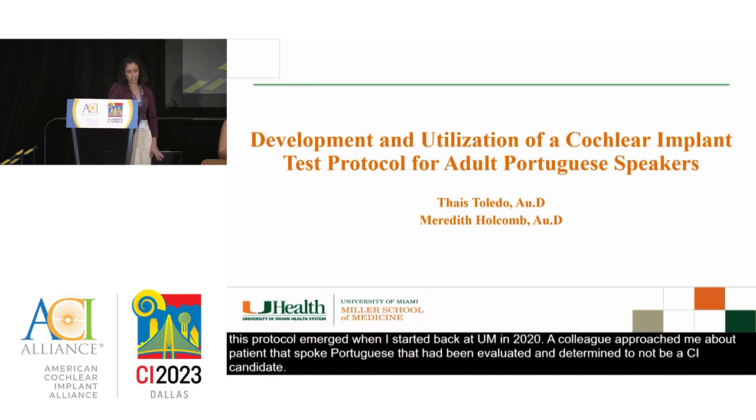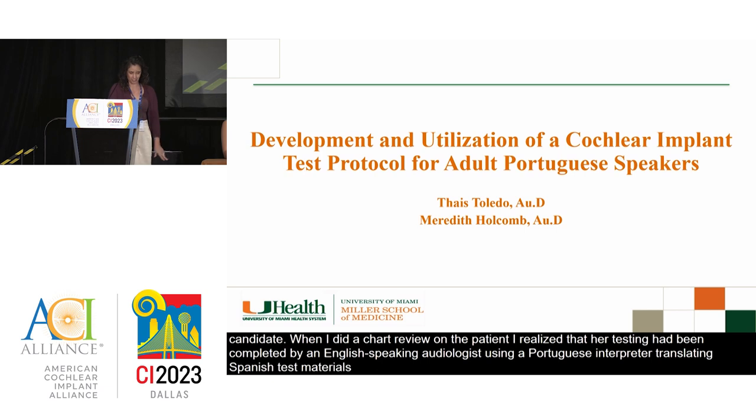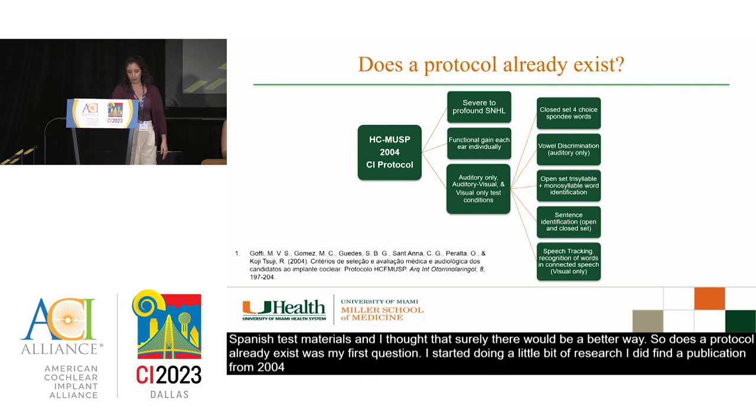by an English-speaking audiologist using a Portuguese interpreter translating Spanish test materials, and I thought that surely there would be a better way. So, does a protocol already exist was my first question. So I started doing a little bit of research, and I did find a publication from 2004. It outlined a really comprehensive testing protocol for patients with severe to profound hearing loss.